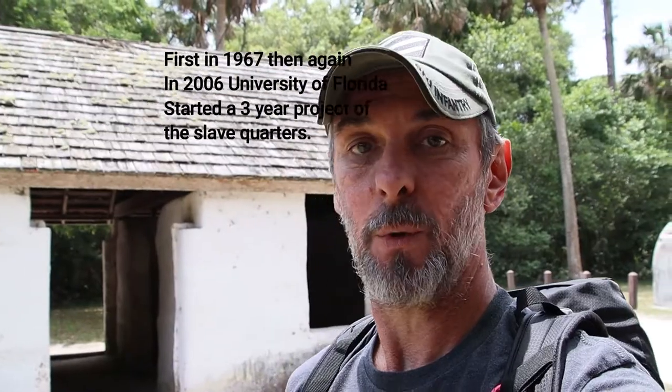So while touring the Kingsley Plantation, we've learned some very interesting things, and something that's not commonly known, and from what we're being told, is one of the first times and only times that they've found archaeological evidence that in the Spanish slave caste system, the slaves were actually armed, not only with rifles for hunting, but with pistols, to protect their homes, and actually had locks on their dwellings.